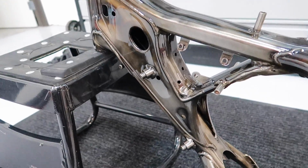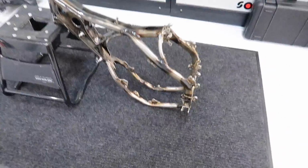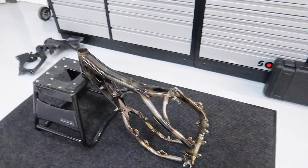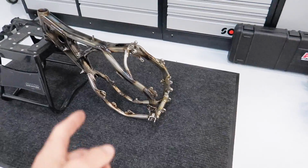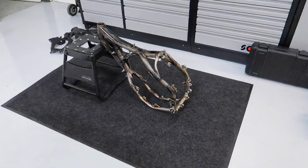it up. So I'm gonna do that, and then I talked to my old race mechanic, and I said, hypothetically, if you were putting together a KTM 450, where would you start? And he said to put the neck of the frame on the stand, just like I already have it, and then put the engine in, and then attach the swing arm. So I'm gonna start there, and I'll update you guys.